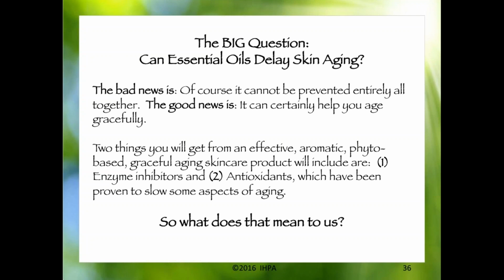So certain oils do naturally have those enzyme inhibitors inherently. And also, of course, antioxidants, which are compounds that help to neutralize free radical damage, which happens from some of these extrinsic factors that we talked about, as well as certain intrinsic factors. There are free radicals that happen in the body just from regular metabolic processes. So they have been shown in studies to help slow certain aspects of aging by reducing inflammation, helping to neutralize those free radicals, and those are found both in your essential oils as well as in your carrier oils. So what does all of that mean to us, Anna?